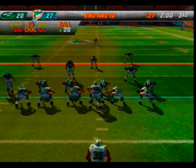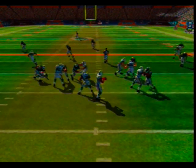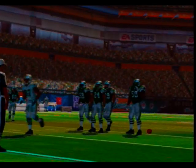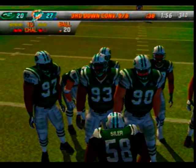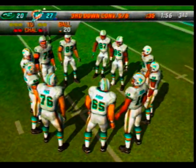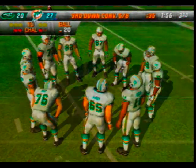Watch the ball. Throws it. Incomplete as the defender knocks it away. And that's just the kind of play they've come to expect from him. He always seems to make the big play just when they need him to. Crane was the intended receiver on that play.